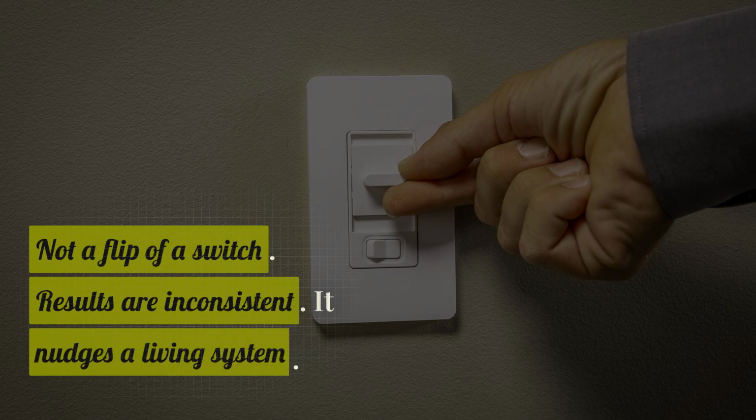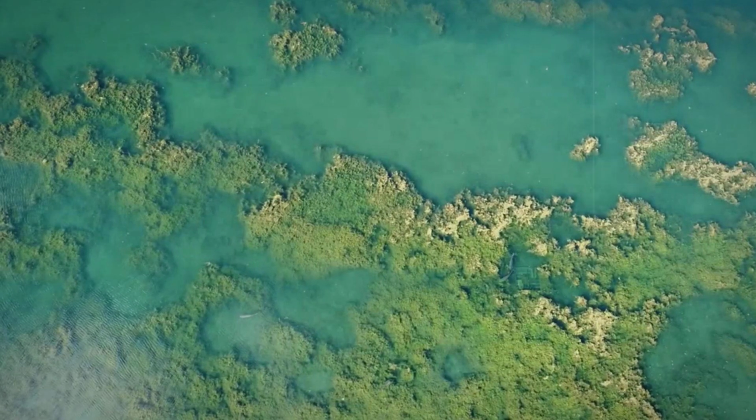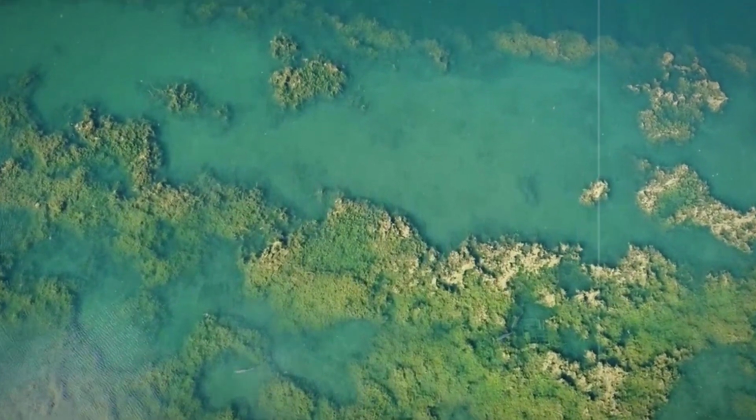That inconsistency is the honest signature of this thing. It's not a switch you flip. It's a nudge to a living system. And living systems don't all respond the same way.